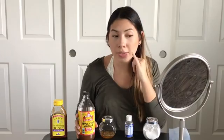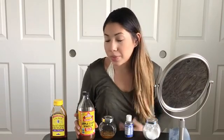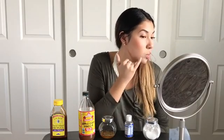So right here, if you can see this side of my skin, I do have quite a few dark bumps here as well. This is for those darker circles on your face because it's a natural toner. So rather than using a chemical toner or some other thing, you can use apple cider vinegar to naturally have those scars sort of fade out.